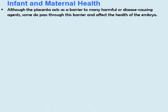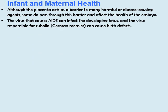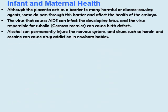Finally, let's look at infant and maternal health. As you know, the placenta acts as a barrier to many harmful or disease-causing agents, or pathogens. However, some pathogens do pass through this barrier and affect the health of the embryo. For example, the virus that causes AIDS can infect the developing fetus, and the virus that is responsible for rubella or German measles can cause birth defects.